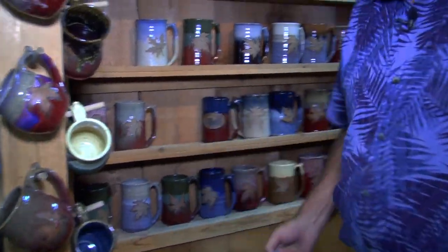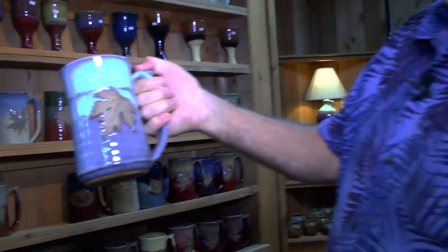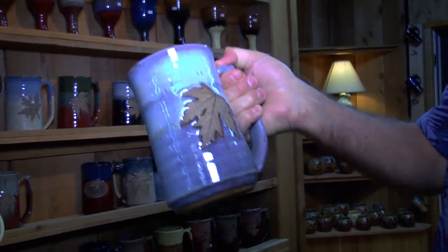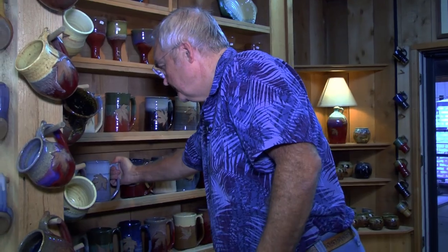We've got tall mugs. One of the things that our reputation has is this little knob of clay right here to hold it, give it strength, make it comfortable to hold. You wouldn't believe the number of people that come in talking about that little knob, looking for the mug with the little knob on it. It's all about comfort.